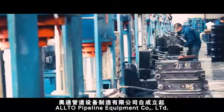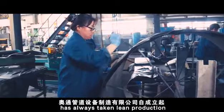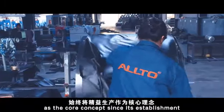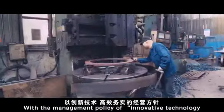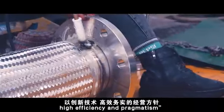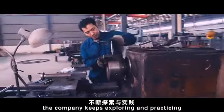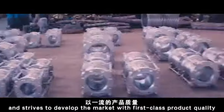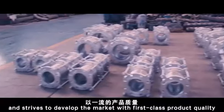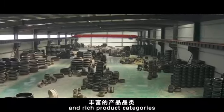drainage, ALLTO Pipeline Equipment Company Limited has always taken the lean production as the core concept since its establishment. With the management policy of innovative technology, high efficiency and pragmatism, the company keeps exploring and practicing and strives to develop the market with first-class product quality, rich product categories.